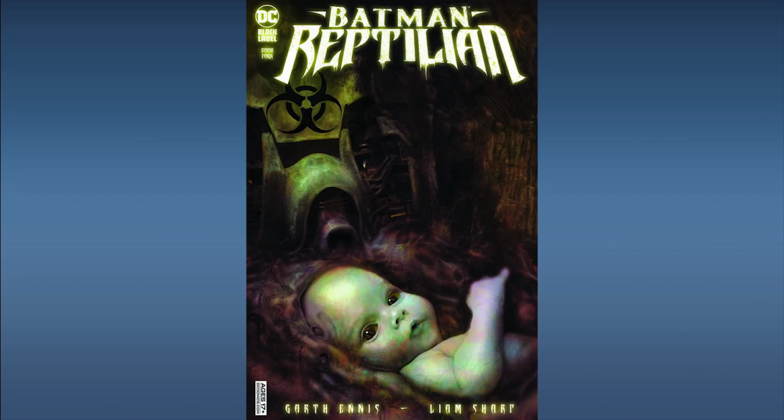Now first up from DC Black Label, Batman Reptilian number 4. This features a possible first full appearance of the Reptilian creature and a possible cameo of the Reptilian's mother. Now you want to be sure these are actually first full appearances and cameos, not just a possibility of such, before you pick this one up and add it to your collection if you choose to do so.